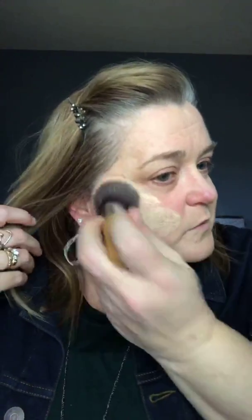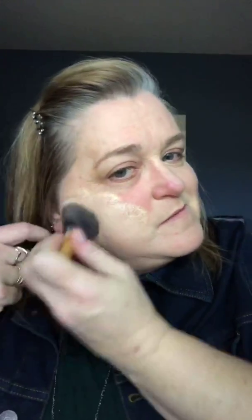Let me turn this light off, maybe you'll be able to see better. Ooh, there we go, that's much better. So you can already see the difference with the foundation as opposed to without the foundation. Let's see, I'm going to go ahead and do this side now. I just stipple it in, just press it into the skin.